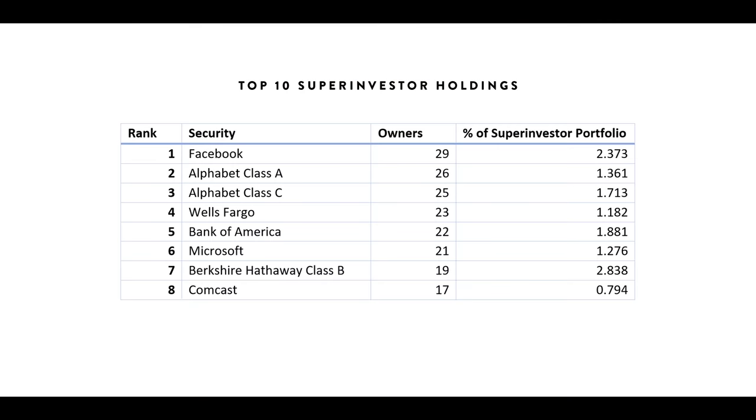So it's not surprising that a lot of the super investors that are managing a lot of money are in this one as well. And then moving on to number nine, the ninth most held stock by super investors is JP Morgan, which is another big US bank. And then coming in 10th is again Berkshire Hathaway, but this time the Class A shares instead of the Class B shares.